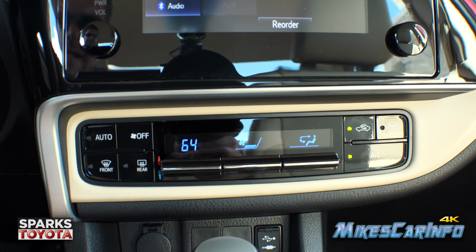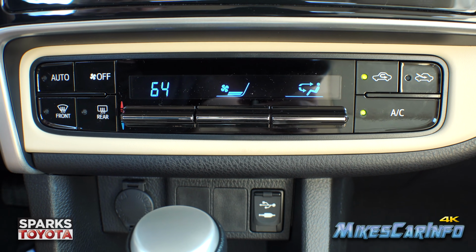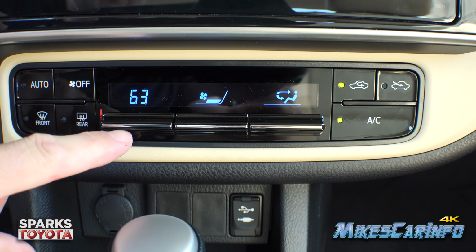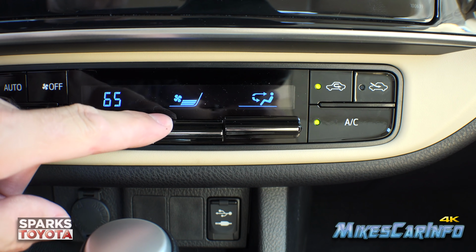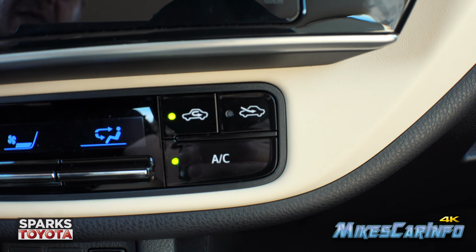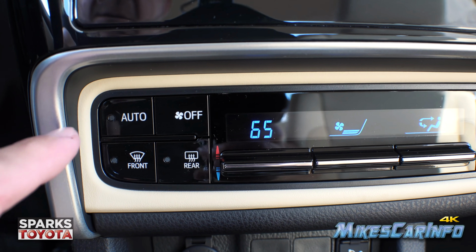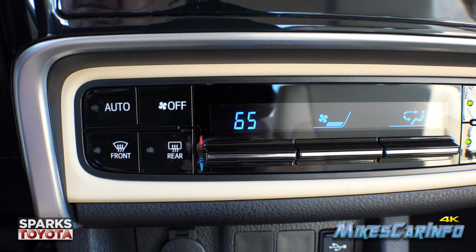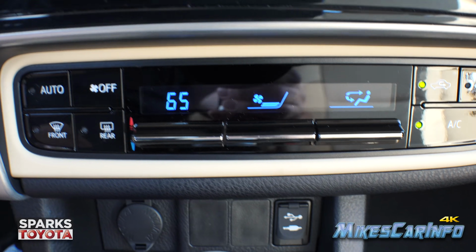All right, okay, so down here is your climate control. So you have your temperature, and it's pretty cool. It's really easy to just bump these little bars up and down to adjust. So you get your fan speed, your temperature, where you want the air to blow. Then you have recirculate the air or turn on your air conditioning, front and rear defrosters, and you can turn everything on automatic. You just set the temperature and let it do its thing, or you can just turn everything off if you want to.